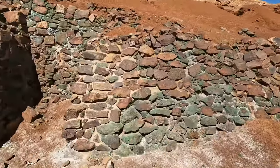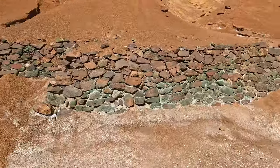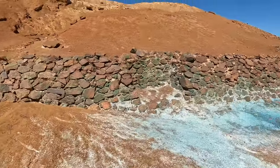If you look to the left, you can see the greenish-blue stain on the rocks and on the ground. This is evidence of the natural leaching of the copper out of the tailings heap.